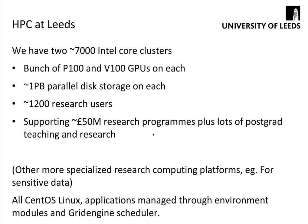So HPC at Leeds, and this isn't uncommon for research-intensive universities. We've got two more or less 7,000 core apiece Intel clusters. You've seen a little bit about the architecture earlier on. Some of the research problems that had hit us recently meant that we bought a load of GPUs as well. We have around about a petabyte of parallel disk storage. You've heard of that, Lustre, it was that. We've around about 1,200 research users across the board. This is supporting around about 50 million pounds worth of research income, plus a load of postgrad teaching and research as well. And HPC is one of our specialized research computing platforms. We've got another one, for example, for sensitive data. And it's all CentOS Linux.